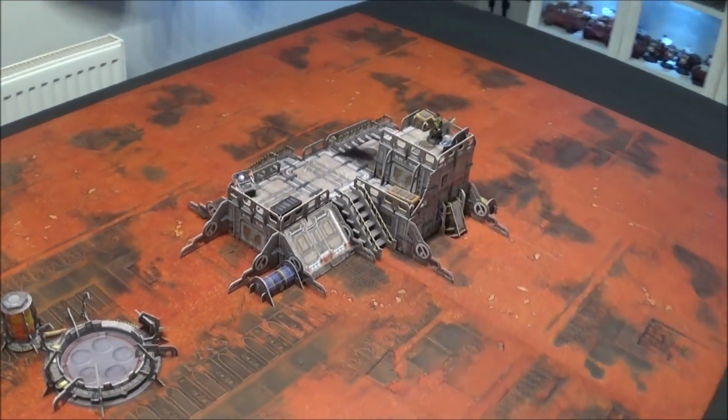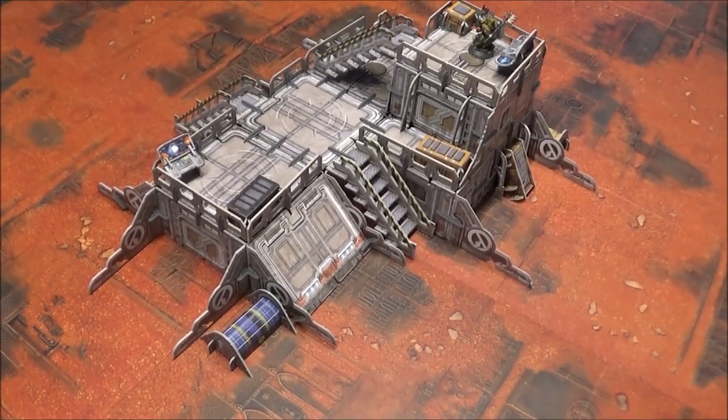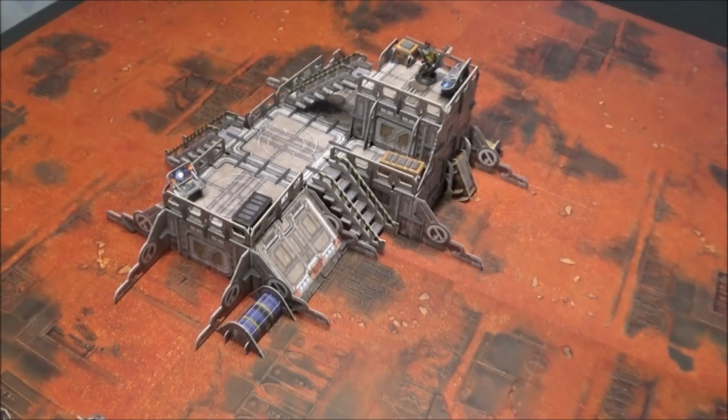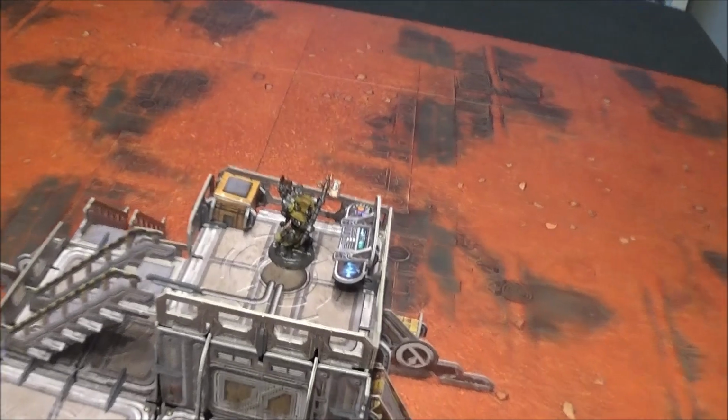I'll actually build the building properly as it's meant to be done. And as you can see, that looks very, very cool. Proper frontier style, AdMech style outpost. I've even put a little tech priest on top, and you can see some of the scatter terrain.